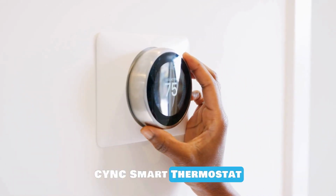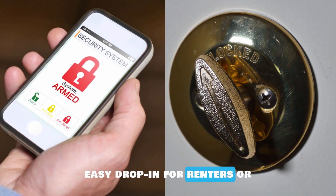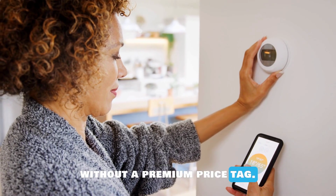GECYC Smart Thermostat. Sleek and intuitive with Wi-Fi control, this is an easy drop-in for renters or homeowners wanting Alexa or Google Assistant compatibility without a premium price tag.